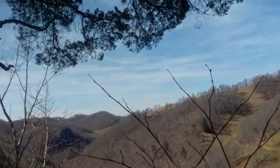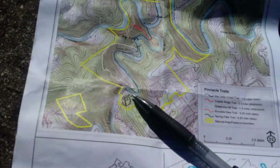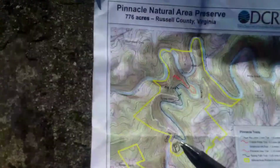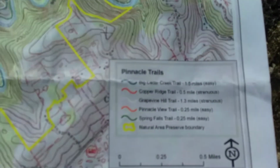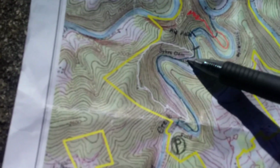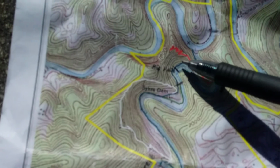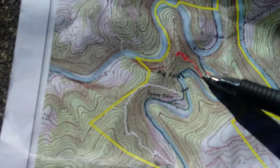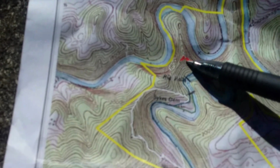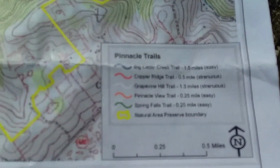I'll just take a look at the map here real quick. Today's hike started at the P and followed the blue line, which is the Big Cedar Creek Trail. Downstream, around a few bends there was the smaller falls, and then the big falls, which I've done some videos of, and then we came around the bend here, and this red trail is well built with plenty of switchbacks, climbs 400 or 500 feet to this overlook, and that's called the Copper Ridge Trail.